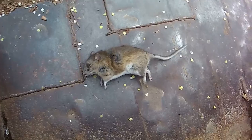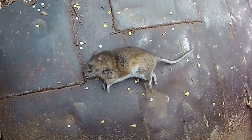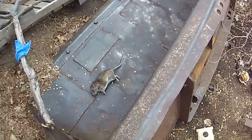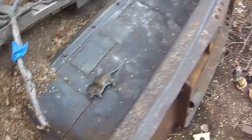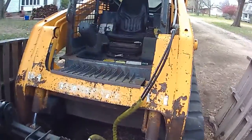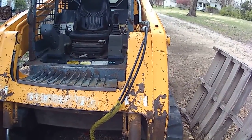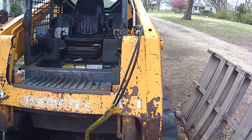I'm pleased to announce the untimely demise of this pack rat. He's big. Look how big he is. I put some poison out after I saw him in the skid steer again. I saw him in there last week when we drove it down here from the farm.